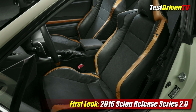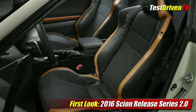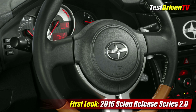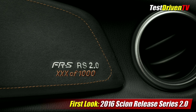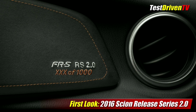Its cabin gets some heated seats in black Alcantara and leather with rich camel-colored accents. Camel trims flow along the doors, and the theme continues into the steering wheel, shift knob and parking brake lever. Camel accent stitching is prominent throughout the interior, and embroidered on the dash insert is the Release Series badge, sequentially numbered from 1 to 1000.